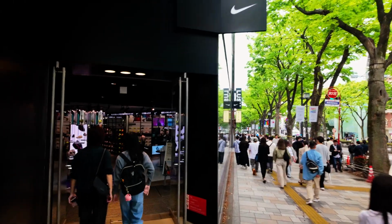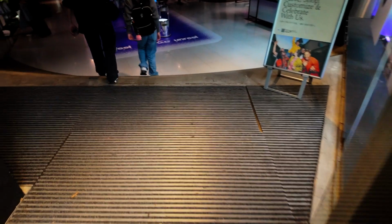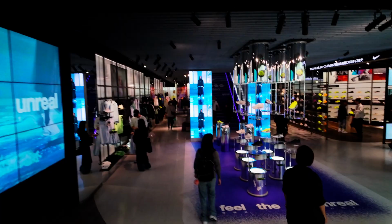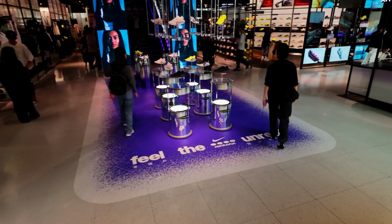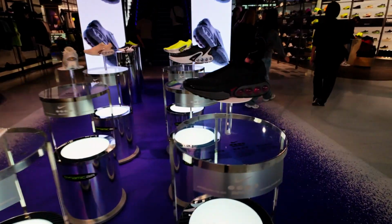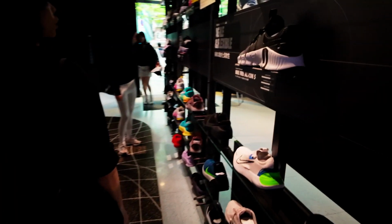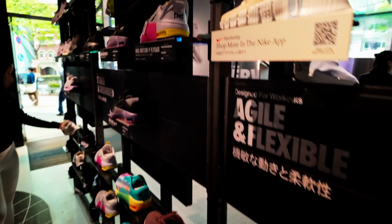Most global brands such as Nike have a presence in Harajuku. In my opinion, most retail shops in Japan are presented at another level compared to most parts of the world. Also, they have the most selection, and you get additional Asian models that I can't find anywhere in North America. In my case, in Canada.